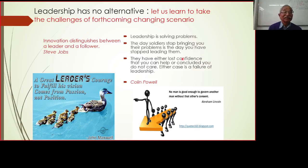And innovation distinguishes between a leader and a follower. That's what Steve Jobs says, the Apple guy. And leadership is solving problems. The day soldiers stop bringing you their problems is the day you have stopped leading them. And they have either lost confidence that you can help or concluded you do not care. Either case is a failure of leadership.